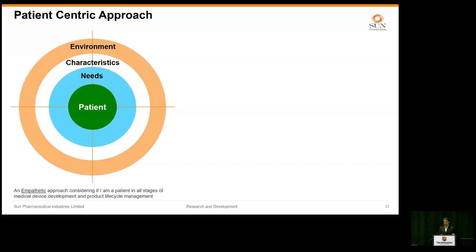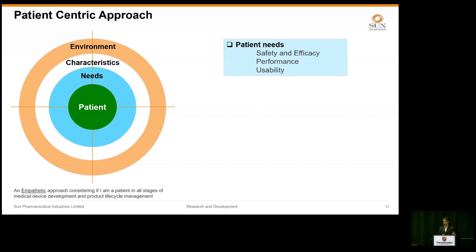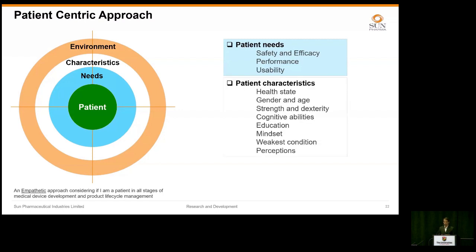His or her needs would be the next one, then the characteristics, and then the environment. The patient needs are basically related to safety and efficacy. That's the most important and mandatory thing. Apart from that, the performance and usability of the device constituent parts. Safety and efficacy might be related to the drug, but safety and efficacy are also applicable to the drug device combination product. And those drug device combinations are majorly driven by performance and usability.